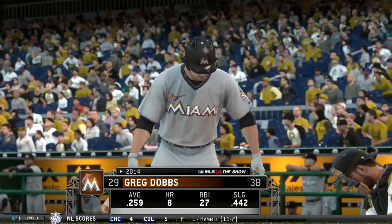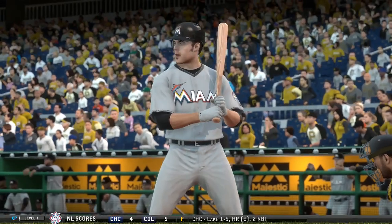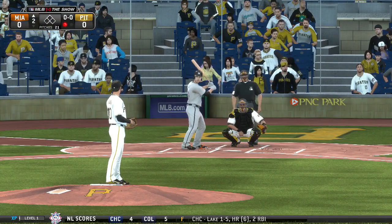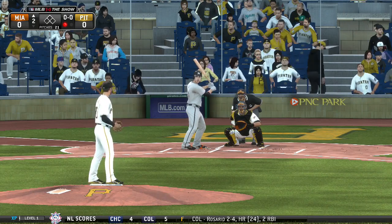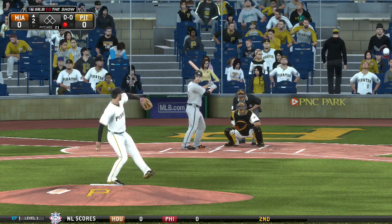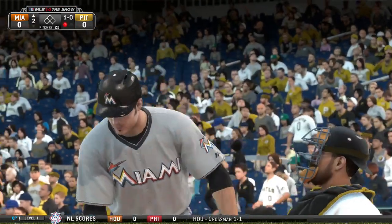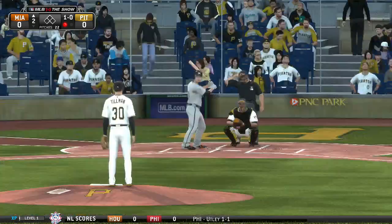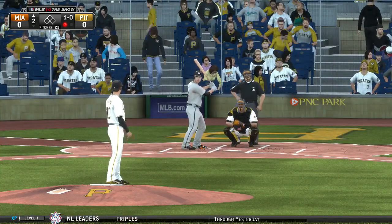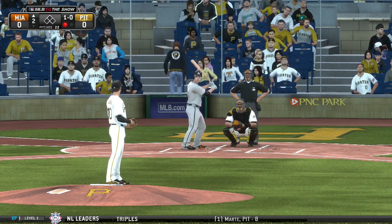So one away here with the bases empty, and that'll bring in the third baseman, Greg Dobbs. Now the first pitch. Started to go around there, but he holds up. Ball one. He just about went around. He was lucky to put on the brakes when he did. Come on now, let's go.